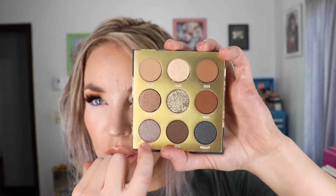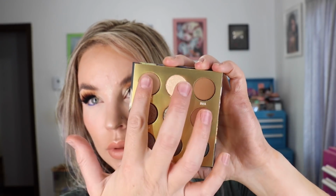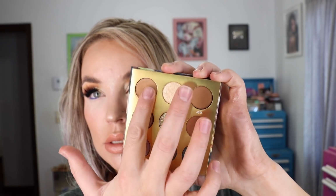There are 3 true mattes in here, which are Velvet, Dusk, and Maude. And then you got Jolie and Monaco, which are those matte bases with the little shimmers in there. And then you've got 3 kind of standard shimmer shades. This Need shade is almost like a blue-brown duochrome too. Let's give you guys some swatches of these.